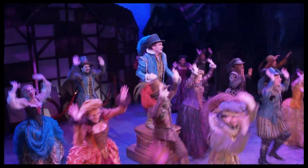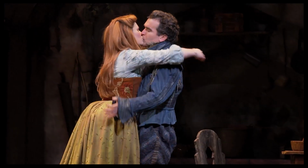I think the audience will be surprised at the modern vigor of the piece, if you will. The sound of it has got a lot of rock and roll in it, and it takes you by surprise. And it's funny to see people dressed in classic Elizabethan attire shake their booty.